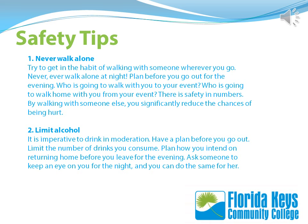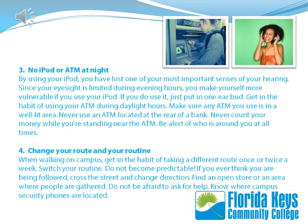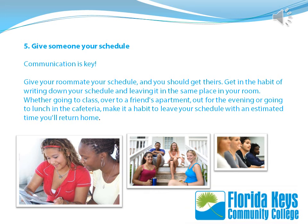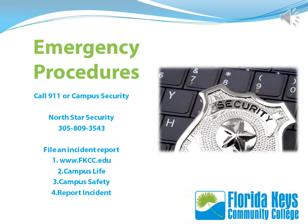Follow these simple safety tips. Never walk alone. Limit alcohol. Don't use the iPod or ATM at night. Change your route and routine. And give someone your schedule. Communication is key. For all emergencies, call 911 or campus security and file an incident report with FKCC.